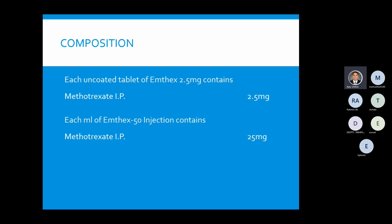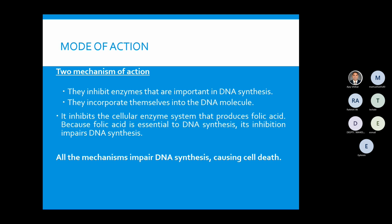So the composition you can see, 0.25 milligram. So mode of action, basically, methotrexate inhibits the enzymes that are important in DNA synthesis. So they incorporate themselves into the DNA molecule. Methotrexate inhibits the cellular enzyme system that produces folic acid.